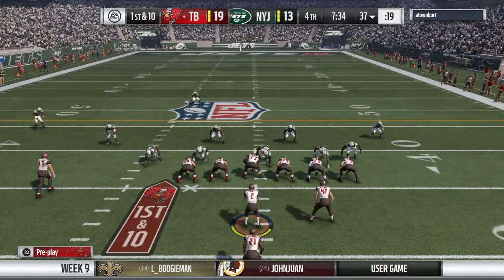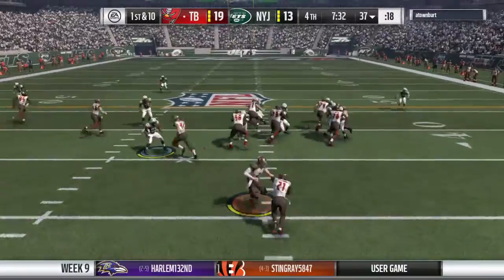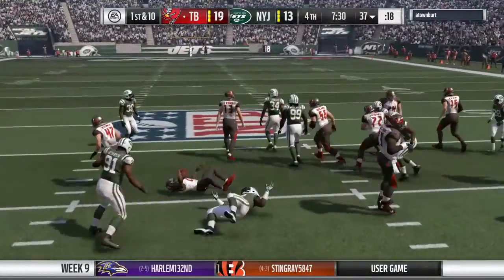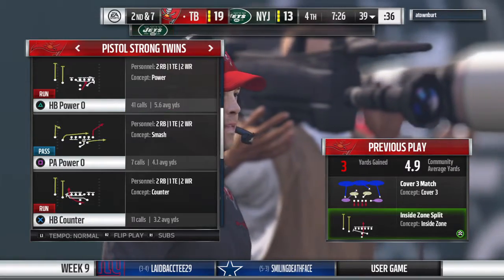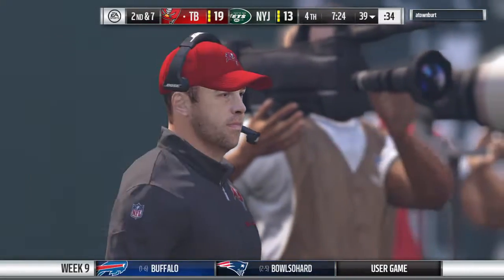Always talk about slot receivers, and they're usually known as quicker than fast. In this case, we've got a guy who's quick and fast, and he used it to great advantage. Give him 3 on first down. It'll set up a 2nd and 7.